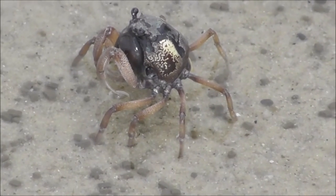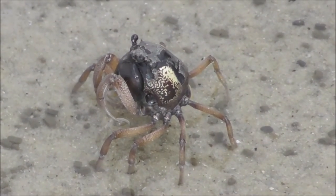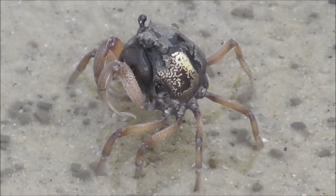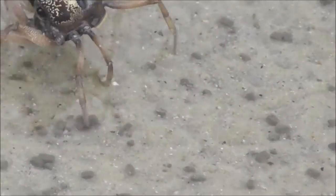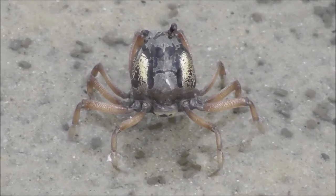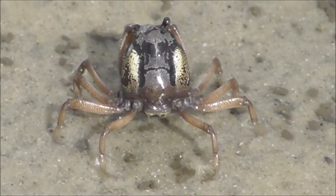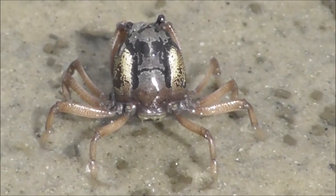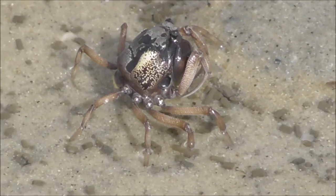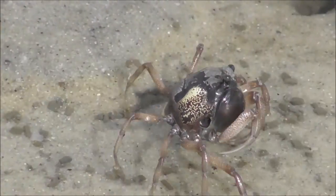Yes, there's a little crab along here in Tincan Bay. Could possibly be a soldier crab, although they normally roam around in groups. But I could be mistaken. It might not be, maybe some other type of crab. Very unusual looking though. It's only small, probably the size of my thumb.